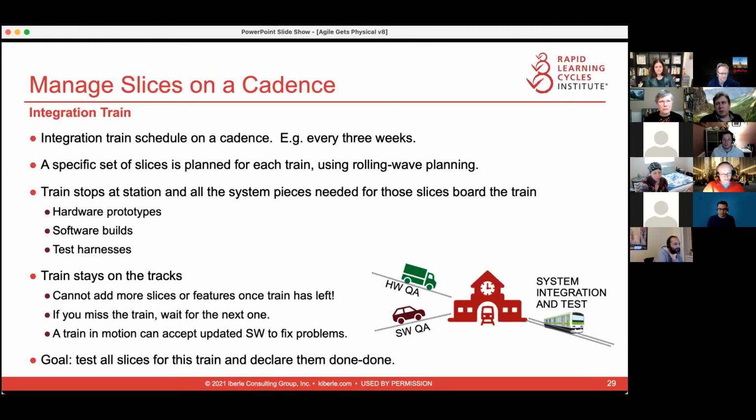And today, how I would describe an integration train is roughly you would plan slices or chunks, or whatever you're calling them, for each train. Rolling wave planning will probably work better than a backlog. So have an overall plan and choose a few train stops ahead to watch and see what's going to come, or what you would like to have at each of those stops.